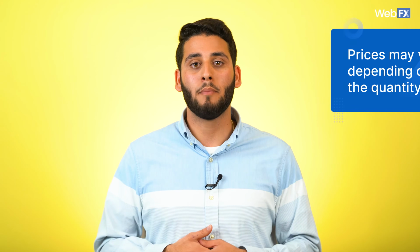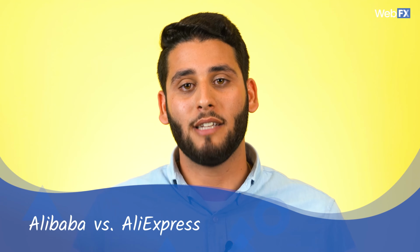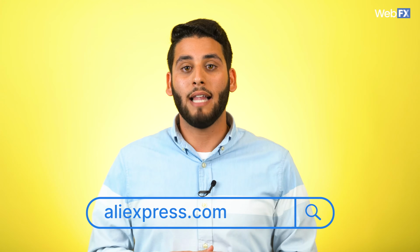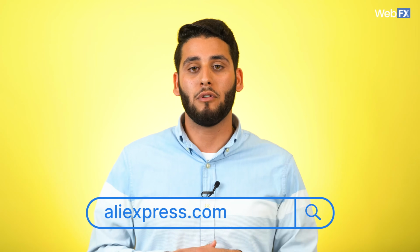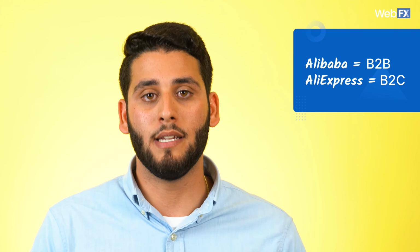You may notice that many items come in bulk on Alibaba. Prices vary depending on the quantity someone buys. The average consumer won't buy in bulk, but businesses will. Alibaba versus AliExpress. As I mentioned, Alibaba does have a platform aimed at consumers. AliExpress is one of Alibaba Group's B2C platforms. The main difference between Alibaba and AliExpress is that the former focuses on B2B selling and the latter is B2C.